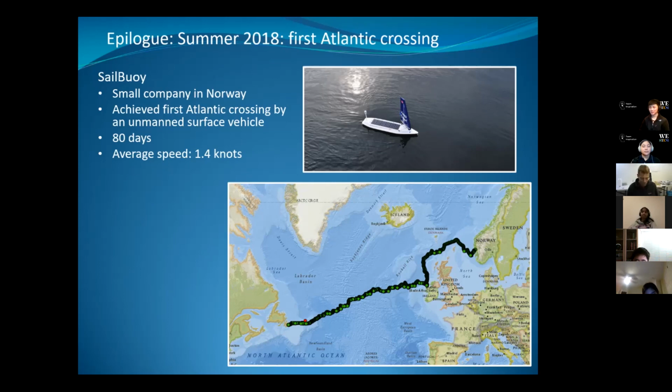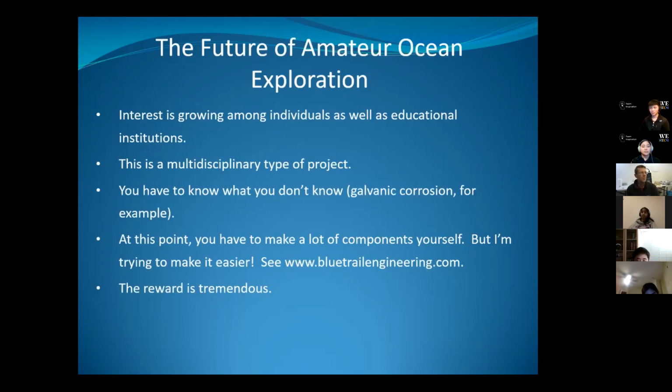And so a lot is going on in this field of unmanned boats. And I think as I say here, interest is growing among both individuals and educational institutions. I think the challenge of this kind of project is that it's multidisciplinary. And a lot of people that are approaching it come with only one set of skills, like a software engineer with only software skills. And you sort of have to know a little bit about everything, although obviously you can learn.